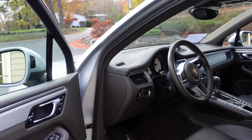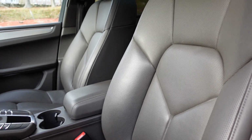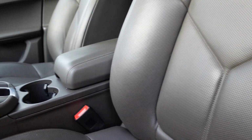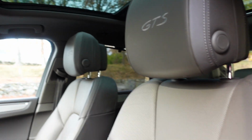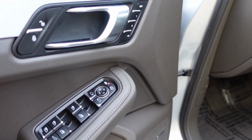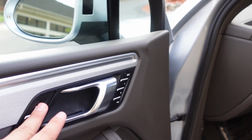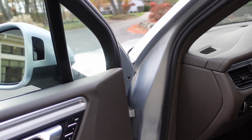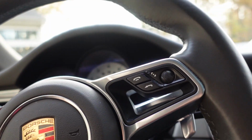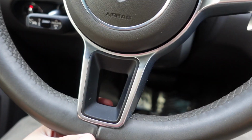Stepping into the driver's side, same 14-way power front seats, ample support, beautiful bolstering, free of any tears or cracking along the bolsters, the seat bottoms, or the headrests. Same story on the door card as well. All the buttons are here, all functioning, all in great working order. On the 2017, you do get the updated location for the door opening and locking, which is nice. Was traditionally in the center of the console. This one is equipped with a heated front steering wheel, which is a button located behind the steering wheel right here.